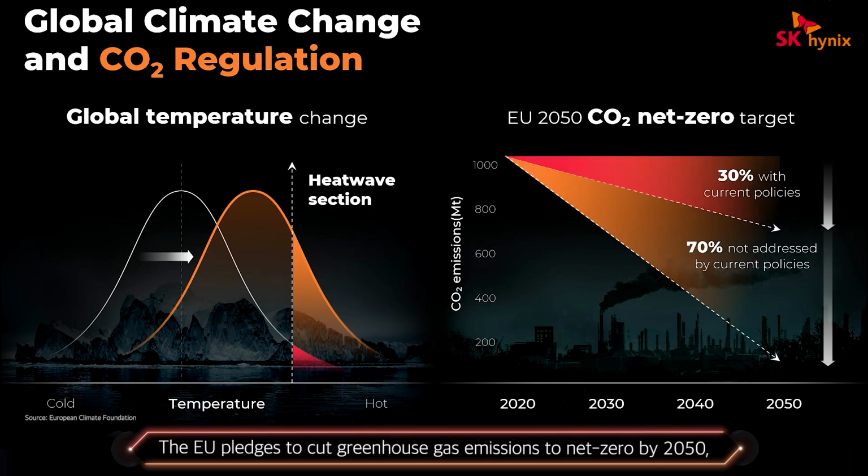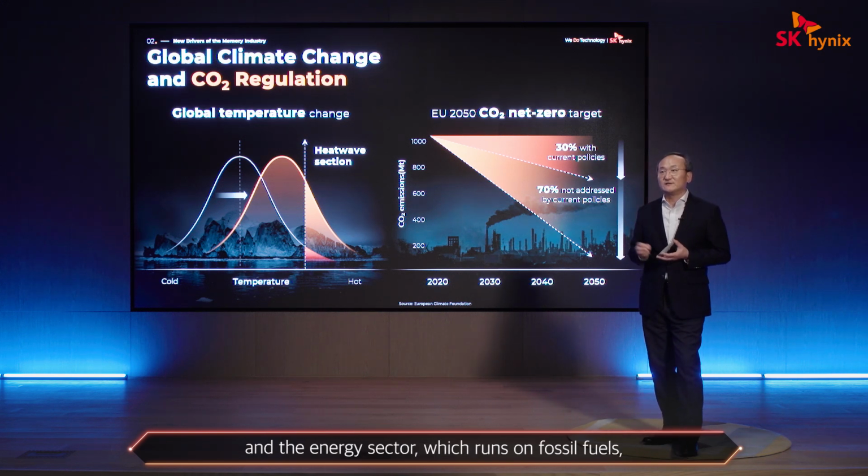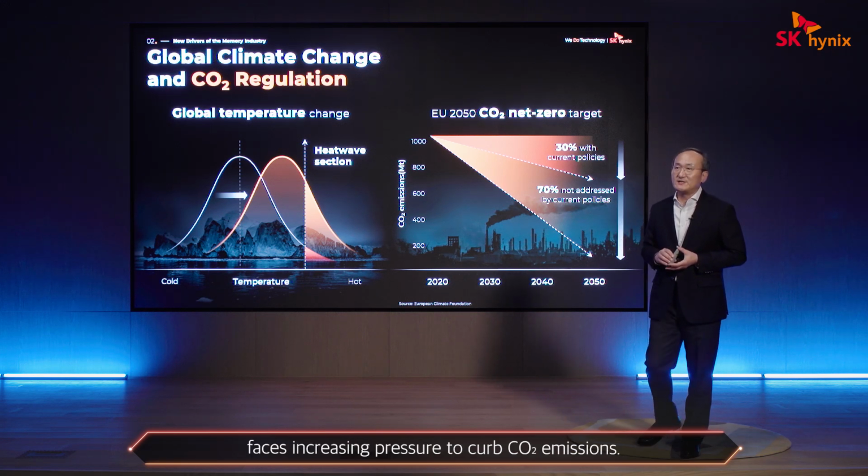The EU pledges to cut greenhouse gas emissions to net zero by 2050. And the energy sector, which runs on fossil fuels, faces increasing pressure to curb CO2 emissions.